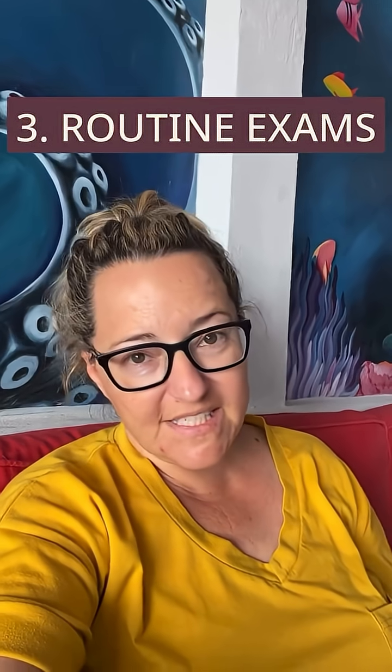Number 3, routine visits, things like annual dermatology checks, mammograms, blood work, etc. We will pay out of pocket, but there's a local medical concierge that we met with, and she hosts clinics related to each of those areas. We have a special medical card that allows us first dibs at those clinic appointments, as well as discounts on the services, and we'll just pay for those out of pocket.